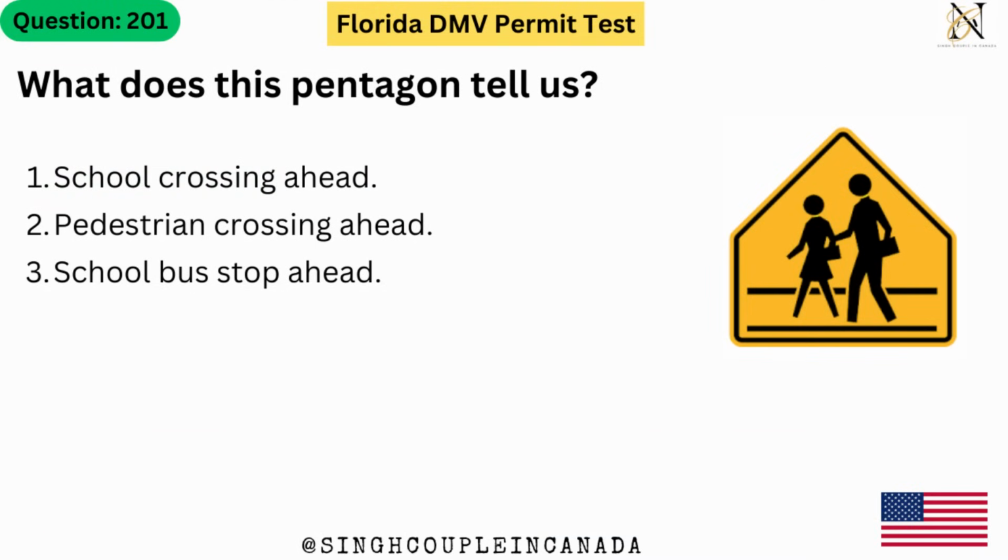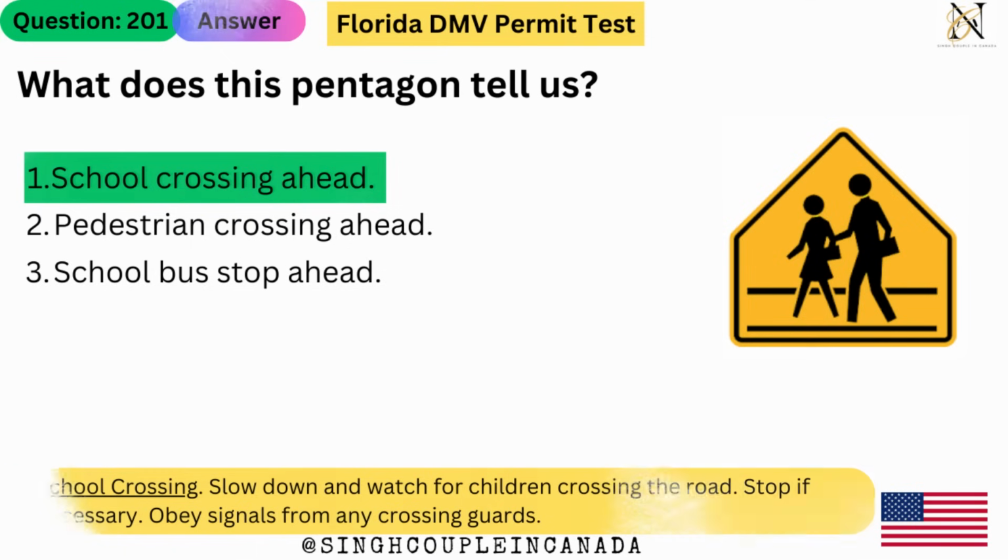What does this pentagon tell us? 1. School crossing ahead. 2. Pedestrian crossing ahead. 3. School bus stop ahead. The answer is 1. School crossing ahead. School crossing. Slow down and watch for children crossing the road. Stop if necessary. Obey signals from any crossing guards.